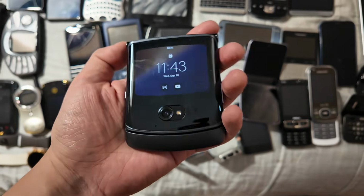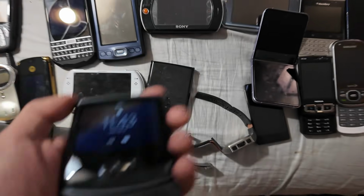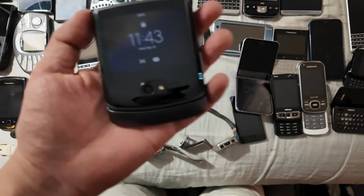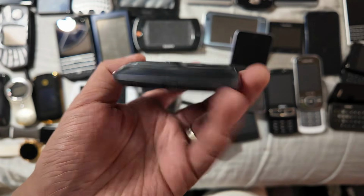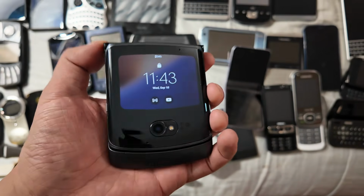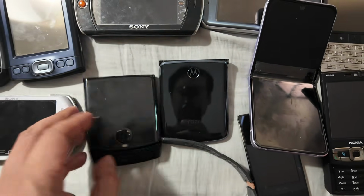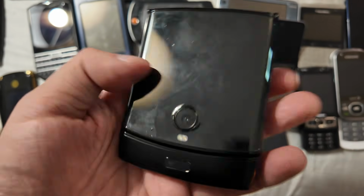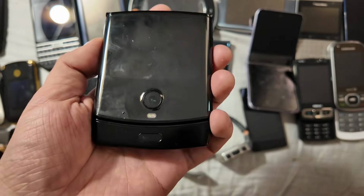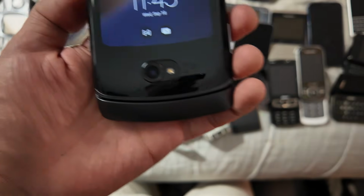And the reason why I got this one is because the 2019 version is Verizon eSIM locked. So if I want to use it outside the US, then I have to get one that's unlocked. I can also use physical SIM on this one. So yeah, I got the 2020 version. Pretty much the difference is that this one has a glass back instead of the textured back. Honestly, I like the first iteration a little bit better. It looks more like a Razr, like the old school vintage V3 Razr compared to this one. But this one's still okay.